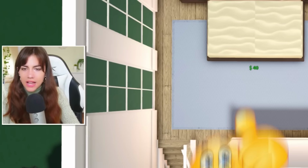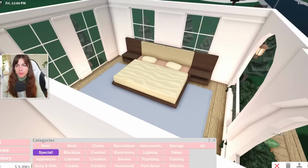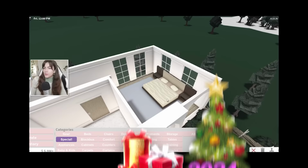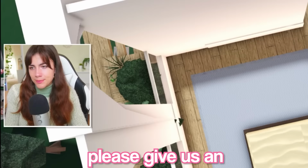I think you should be able to move carpets with the moving tool. Because a lot of the times I try to place carpets under stuff and then I end up having to move the item above it. So Bloxburg devs, that would be appreciated. A little, you know, 2024 Christmas gift vibe. We got 360 days maybe until Christmas, something like that. Please give us an early Christmas gift.